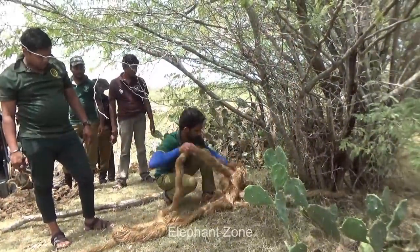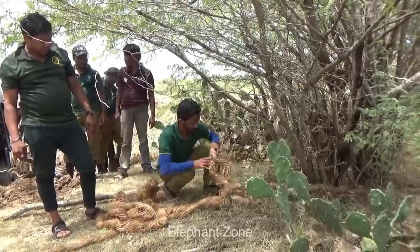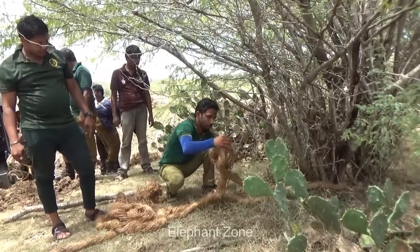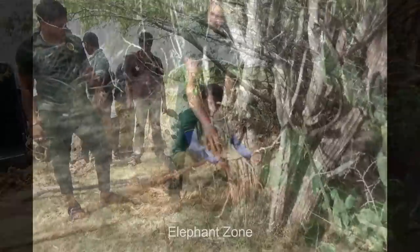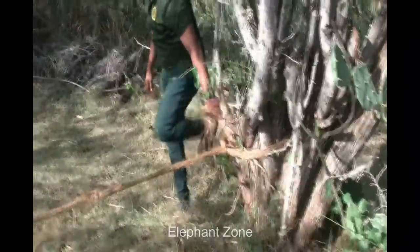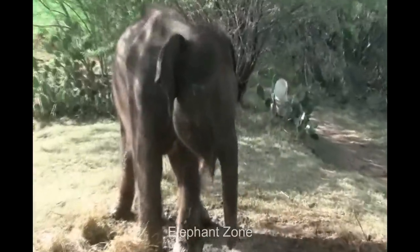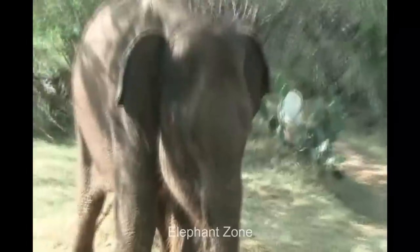Once all these treatments were done, the vets decided to revive the animal immediately and translocate him to a rehabilitation center. The team made this decision as it would be dangerous to leave this injured baby elephant alone in the forest. The animal was still looking very dehydrated in appearance, so the officers poured water on the baby elephant's body to refresh him and cool him off.